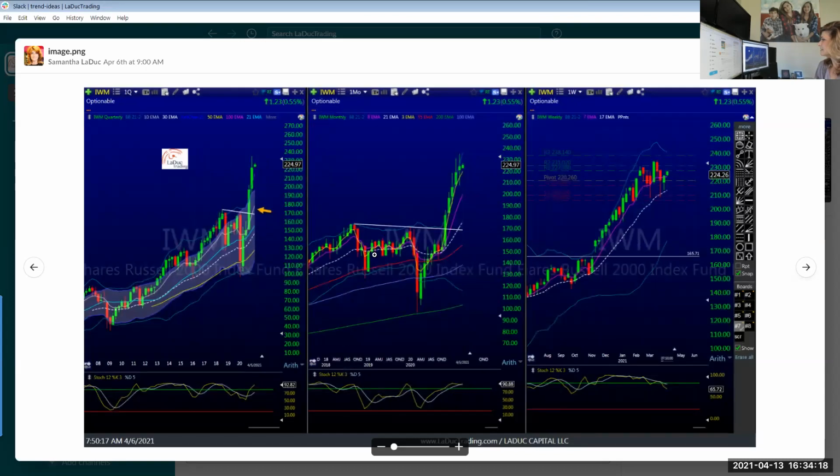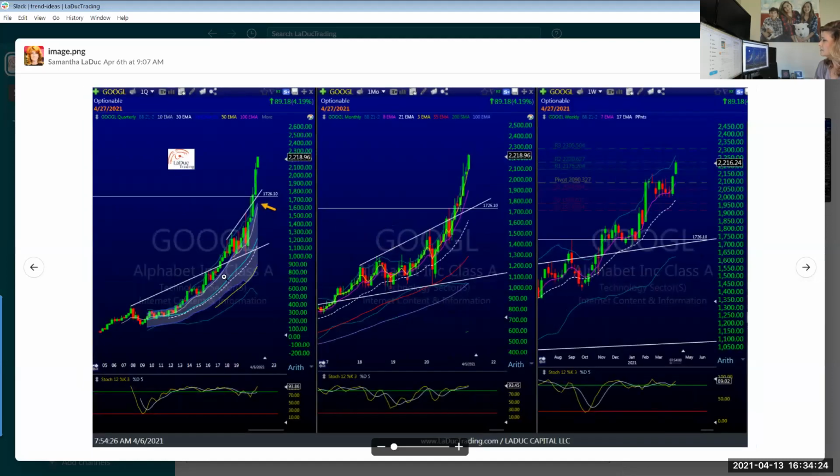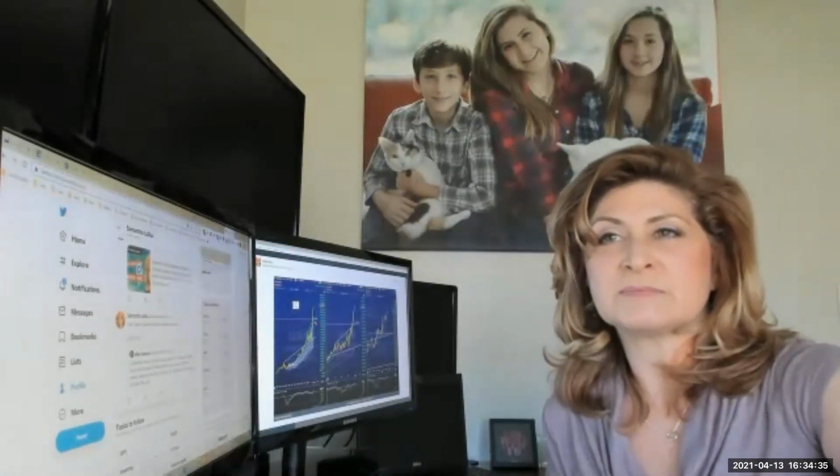Let me show you, this is small caps. Look at that, extended from the mean. So we don't really need too much to bring it back. Look at Google. It loves this 10 period moving average. It's way up here. So I don't think we need very much to bring it back into a normal level and then digest again. But we need a trigger.